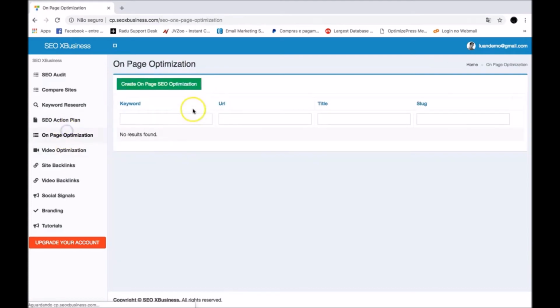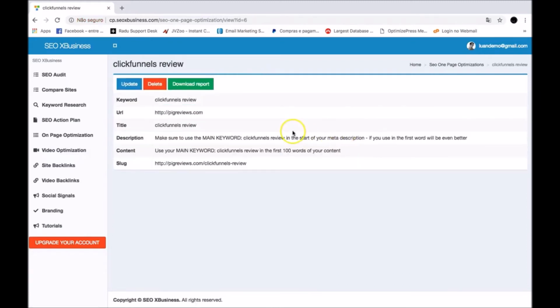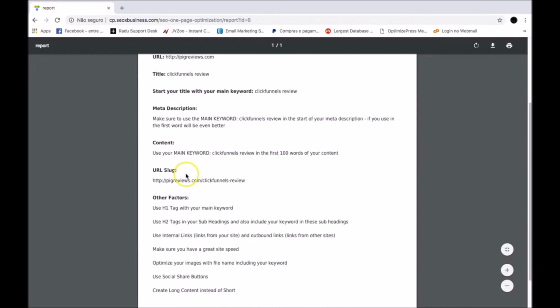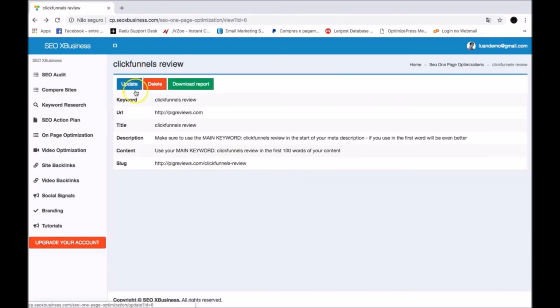The next one is on-page optimization. This will create any on-page SEO optimization for any keyword you want. Just click create on-page optimization, add a main keyword like click funnels review, add a site URL like bigreview.com, and click create to instantly have an on-page optimization done for you. Then quickly download the report, see the title you need to use, the description, the content, the other factors you need to rank for this keyword, and done for you on-page optimization.